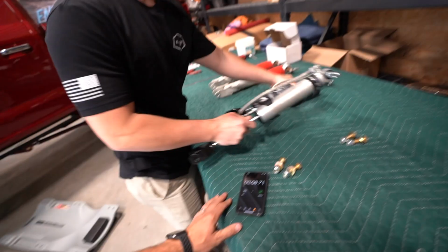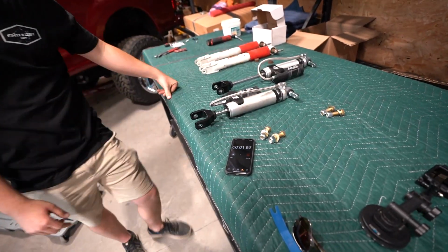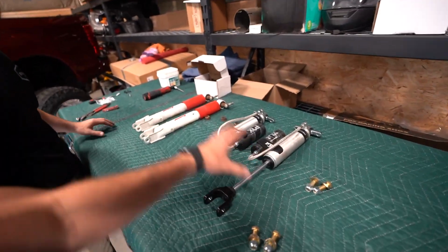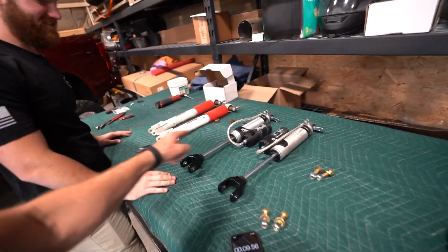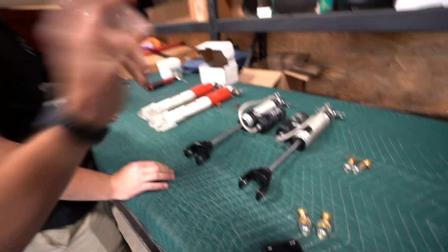Seven seconds. Sweet. 7 seconds on our first one. Reset. And go. Pretty consistent. So one of them is 10 seconds faster, and then the other one is exponentially faster. 29 seconds faster than our factory ones.